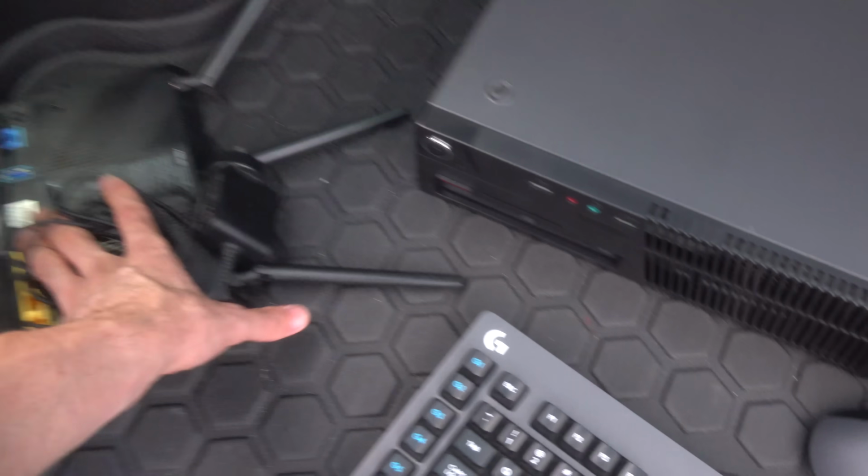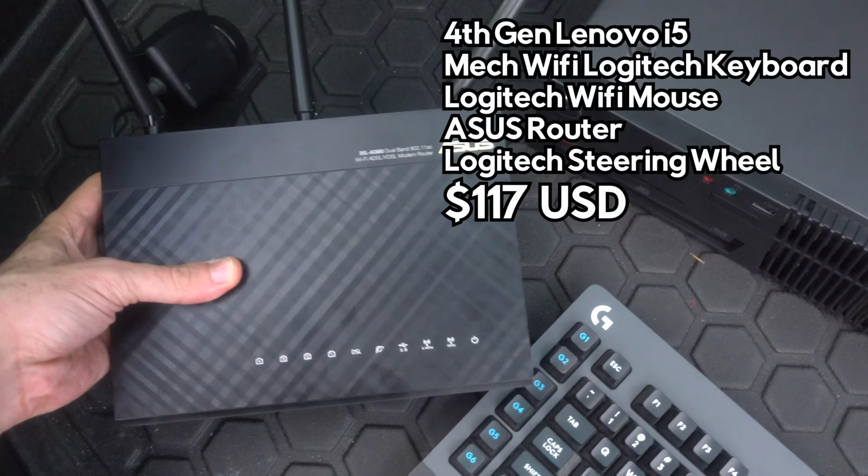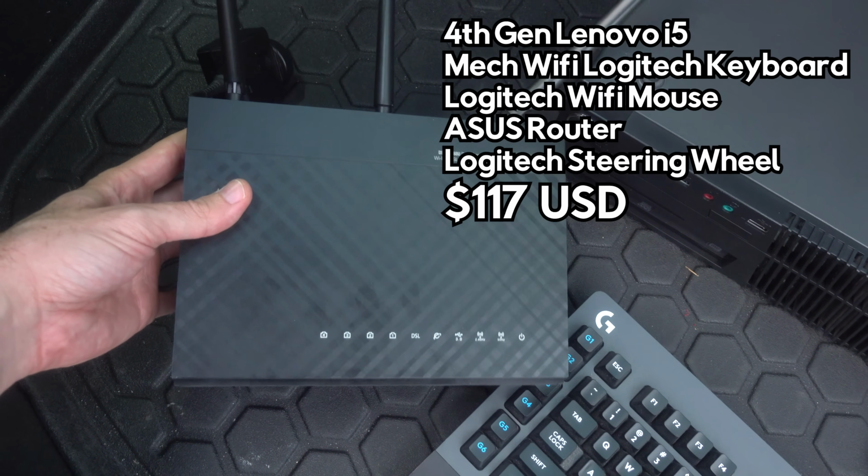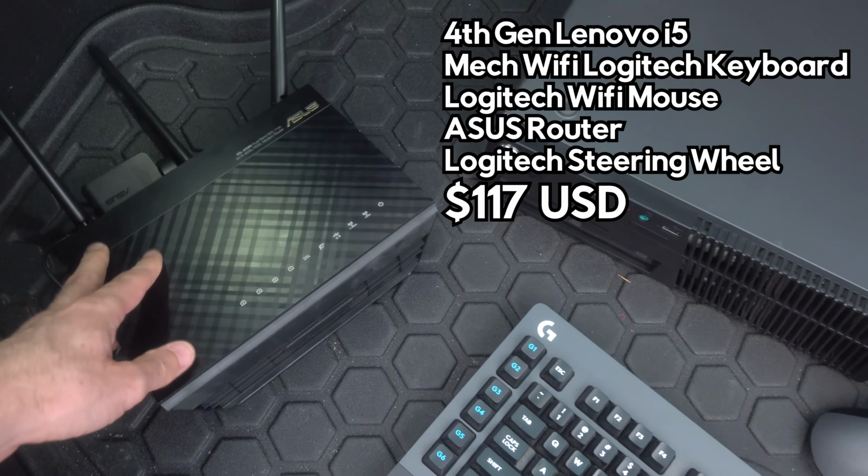And basically, this deal was a 4th gen Lenovo system, a wireless mechanical Logitech keyboard and mouse, and a steering wheel, and they were asking around 200 for it. I offered 150. They just wanted to clean it out today. And so we scored this, which is a lot of gear for 150 Aussie.